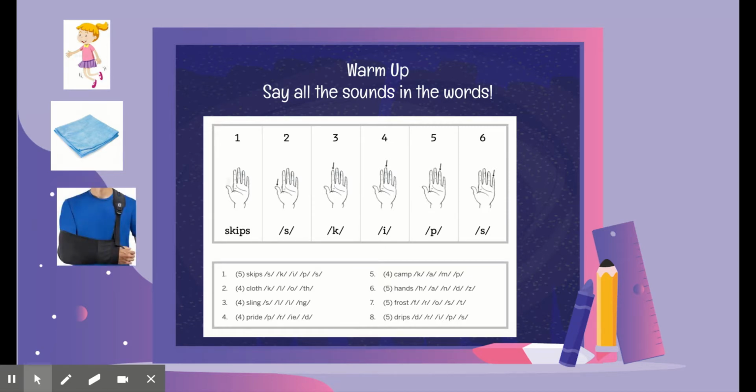Here's our next word. Sling. Sling. When you hurt your arm, sometimes you have to wear a sling. What are the sounds in sling? S, u, ing. Sling. Good job. Here's our next word. Pride. Oh, that means she's happy for herself. Pride. Let's say all the sounds in pride. P, i, d. Pride. Great job.